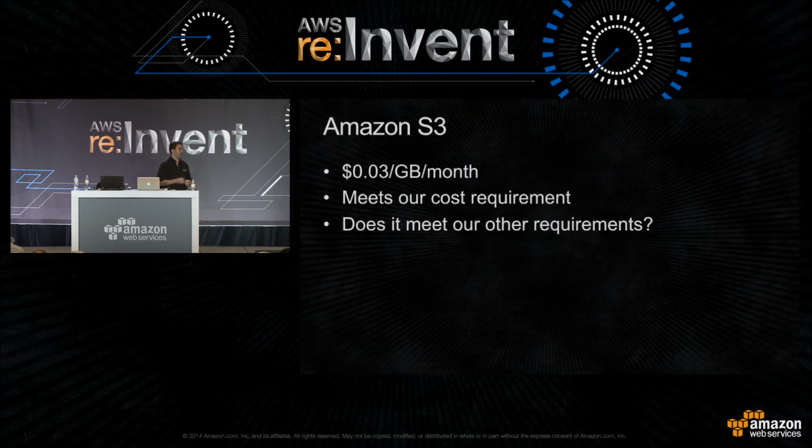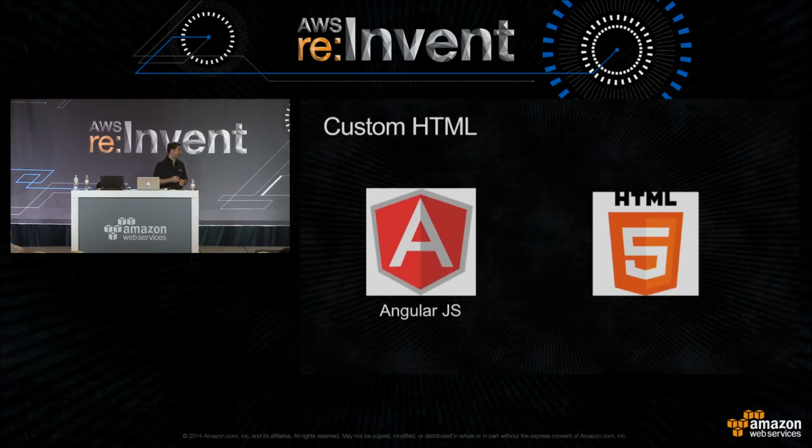And what's great about S3 is it's 3 cents per gig per month. So there's no question that we can meet our less than $1 a month requirement. I mean, even with a pretty large site, we could probably still meet that without any problem. But does it meet the other requirements, right? Can we do authentication? Are we going to be allowed to have photos getting uploaded and restrict who can see the content that's been uploaded, that kind of thing? So that's a question that we still need to answer. I'm going to come back to that question in a minute.